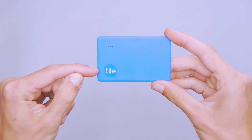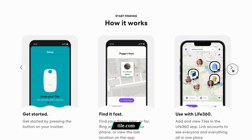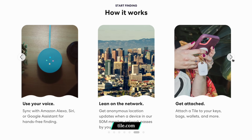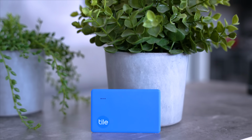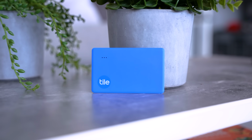Use Life 360 or the Tile app to track both Android and Apple devices. If you ping it, it will make a sound to help you find your wallet where it's fallen behind the couch. That works as long as you're within 250 feet, and you can even ask Google, Alexa, or Siri for help. Or you can pull up a map to find exactly where you left it behind, even if it's not nearby. The battery lasts 3 years, though it's non-replaceable and non-rechargeable, so you'll have to buy a new one once it dies.